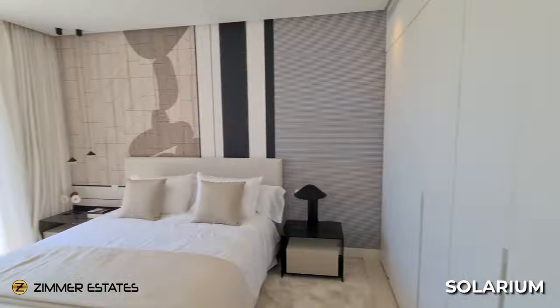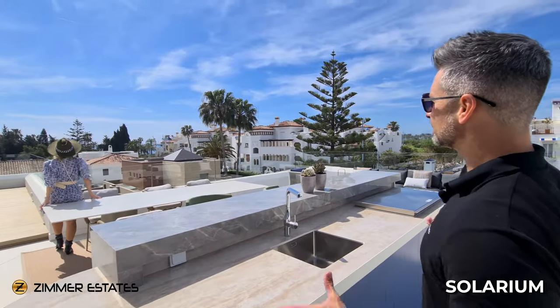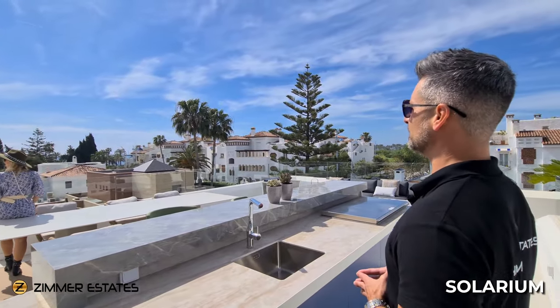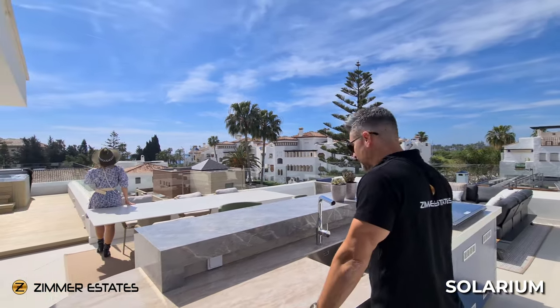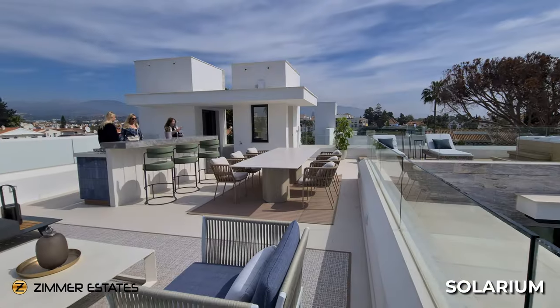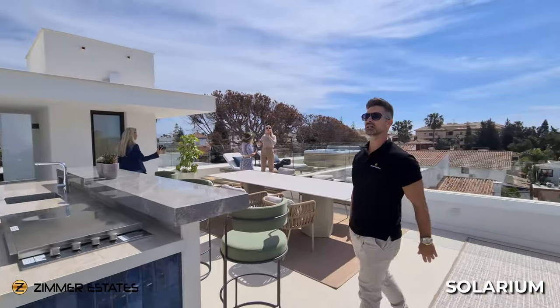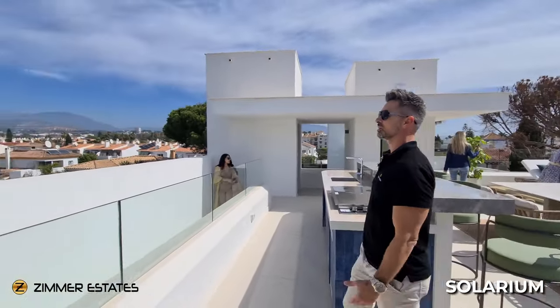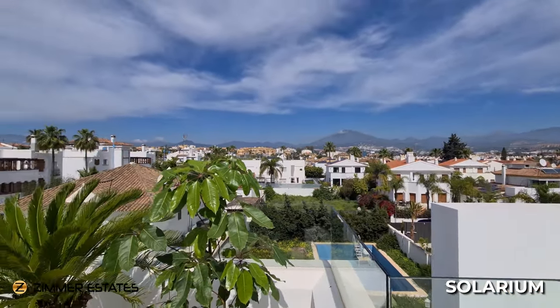Let's go to the next level, the solarium of the property. From here, you have sea views. Really, really nice views from here. And it's a really nice place to do your barbecue with your friends and family. There's also this lounge area, really stylish. And from here you can also see La Concha, the mountains behind, the old San Pedro. As you know, we are close to everything.